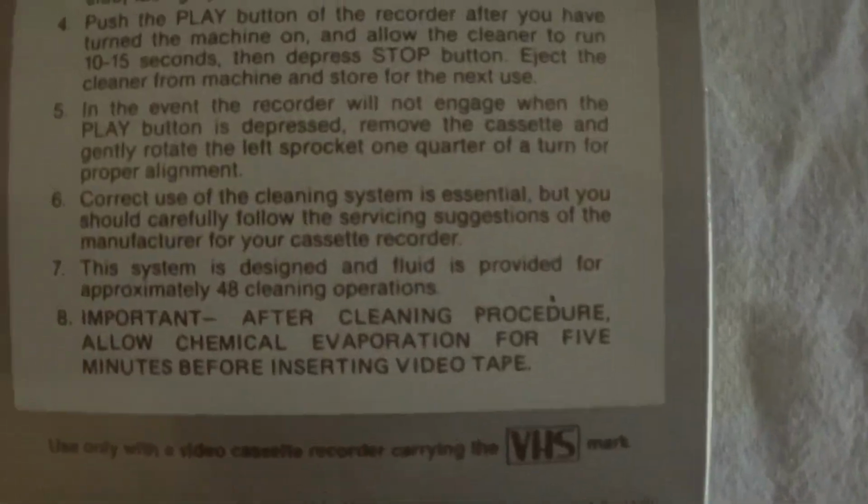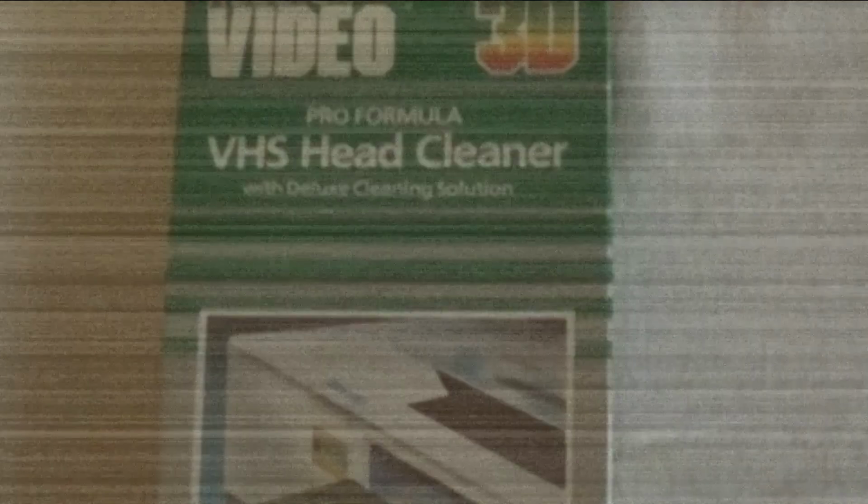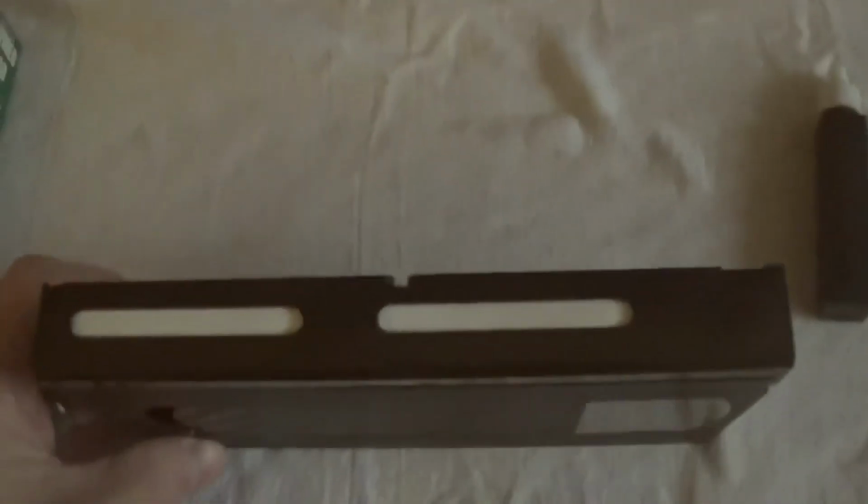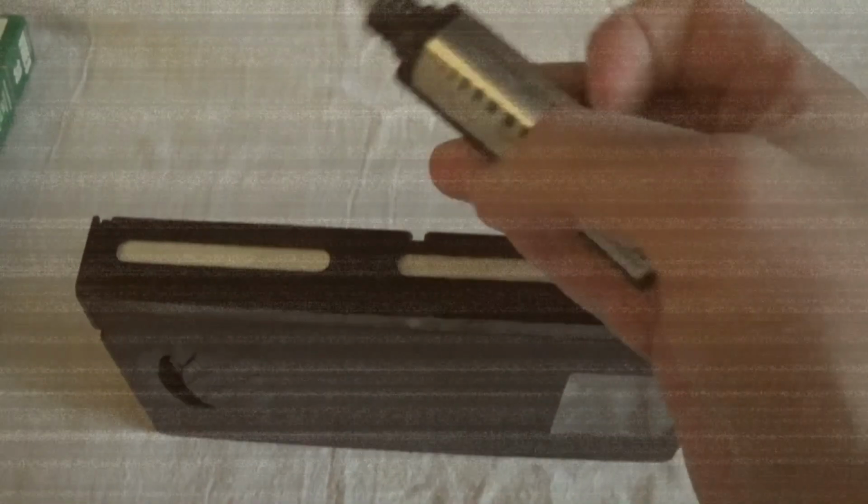How do you do that? Well, with a VHS head cleaner, of course. I have this 1985 VHS head cleaner right here. What we're going to do is insert the little droplets right into the fabric portion. That's going to clean the heads up, get rid of some of those tracking errors that were really distracting you guys last time.